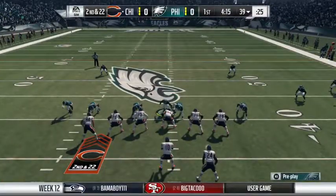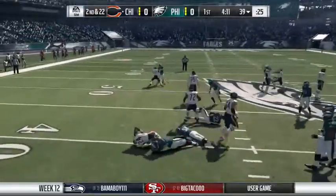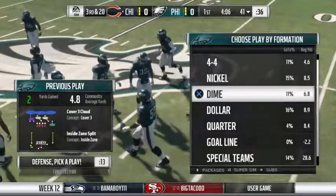This is Howard on second down. And he'll take this up over the 40 to about the 41. They get 2 yards back, but they're going to need a lot more than that here on third down.